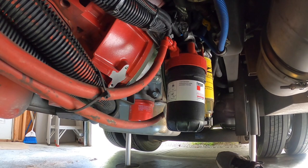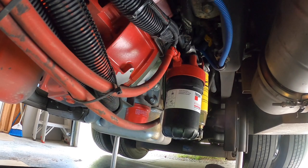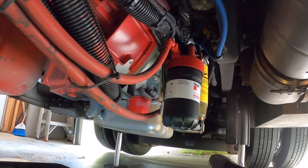I replaced both of those last year, and I probably only put 2,000 or 3,000 miles on the motorhome last year, if that. So I'm not replacing them this year. They're good to go. There's no sense in just wasting money on filters just to be replacing filters. They're good. There's no water in the fuel.